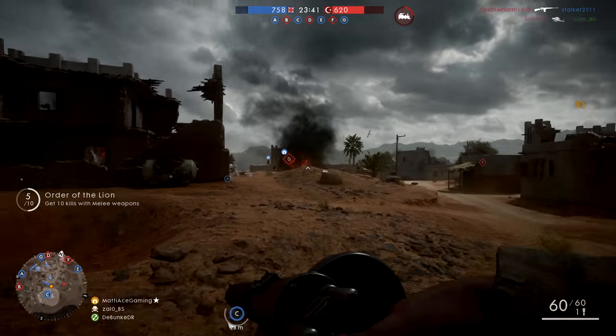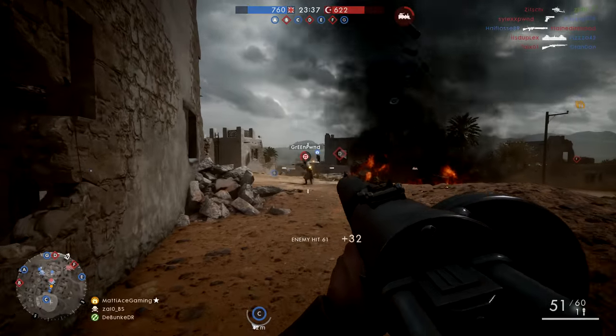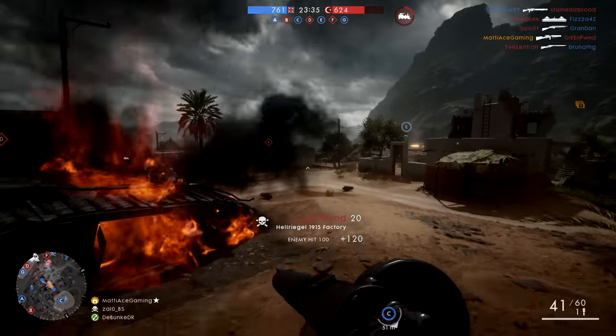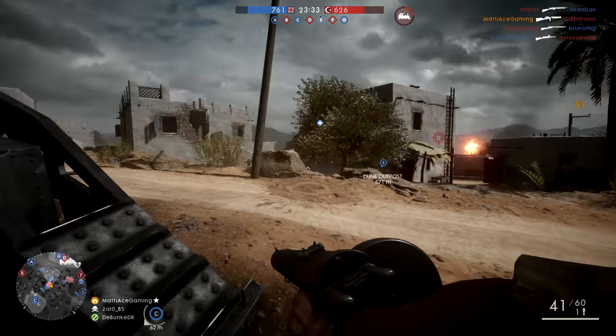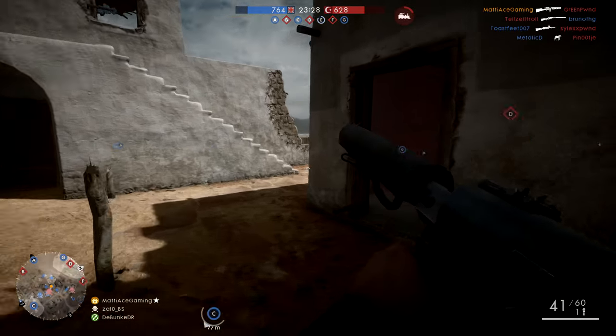Hi guys, this is Matthias. And yes, a few guys have recommended me to try out this gun, the Hellriegel 1915 factory. And I have to say, I really appreciate this gun. It is by far my favorite among the weaponry for the assault class.